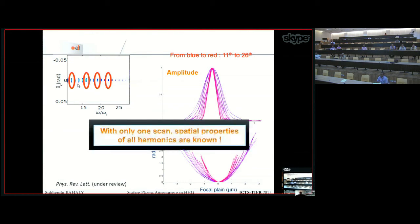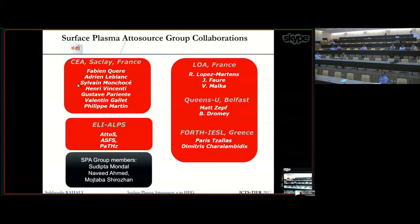So with only one scan, one can extract all the information. So basically, before thanking my collaborators, I just summarize. I presented that from the plasma mirror and relativistic interaction, you can have electrons either going out or coming back, and electrons also oscillating with very high light intensity. And for each portion of these electrons, there is tremendous scope, and this electron dynamics leads to accelerators. It also leads to higher order harmonics and attosecond pulses.